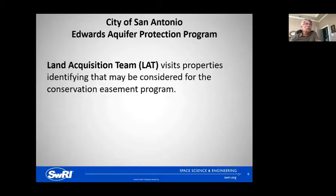The land acquisition team, I believe, are comprised of folks at the Edwards Aquifer Authority. They are skilled scientists. They know how to visit lands, look for sensitive features, do a number of things like that. They come back with a recommendation, or consideration of the property, and they report that to the CAB.